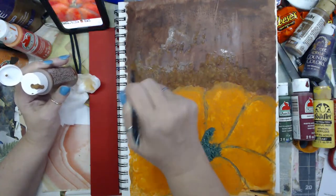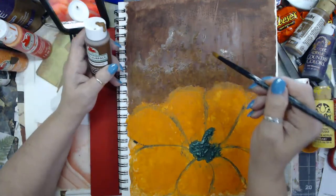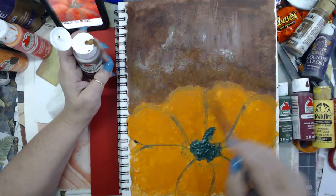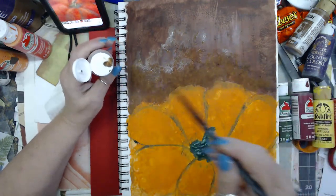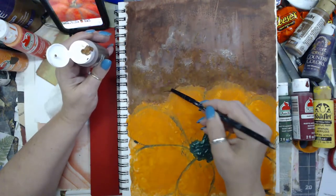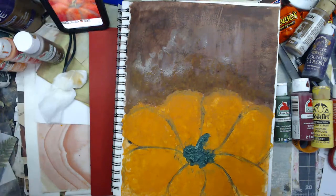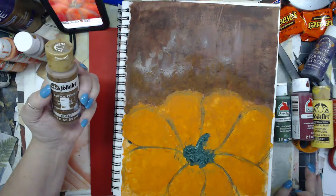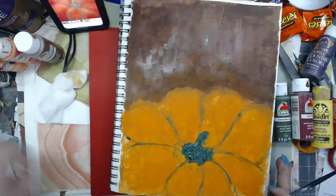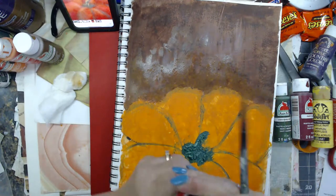You really can't tell what I've done, but I've just put another layer of a chocolate brown on top of this umber brown, and I sort of went around the pumpkin a little bit to make it that curviness that I want to see. I can still go back over it with the burnt umber, I suppose. I don't even see the burnt umber. I know it was burnt umber. I do know that. There it is. I like this burnt umber.